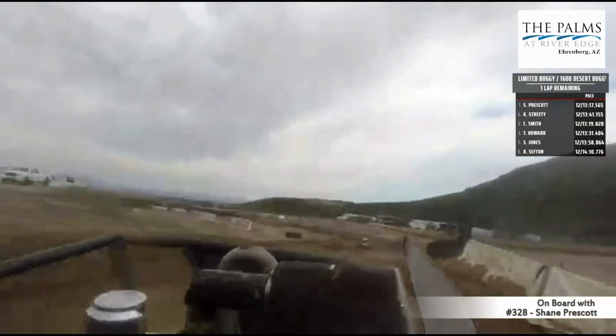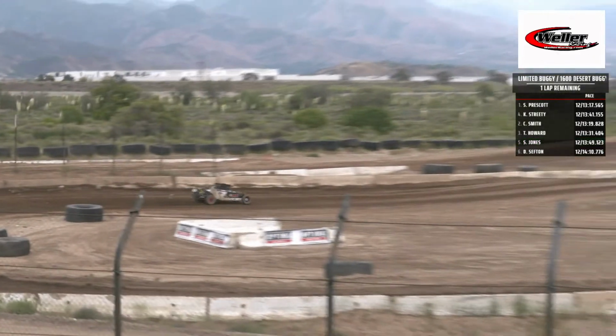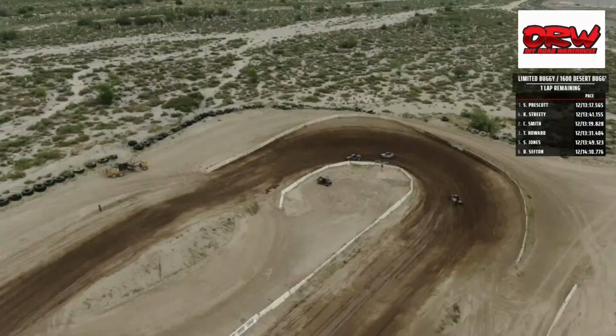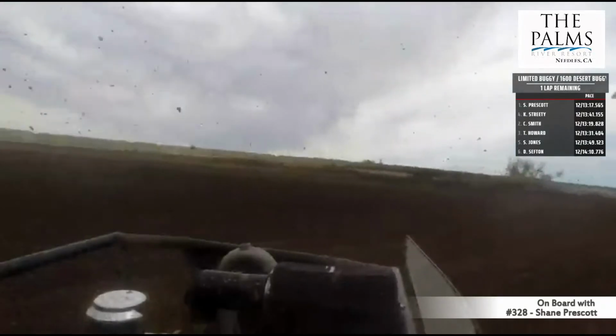A slight difference in chassis when you look at the profile, the sides of these cars. They are so equally matched up. I used to call this the IROC of off-road. Yeah, that's a good reference. Not anymore. We did a little different.